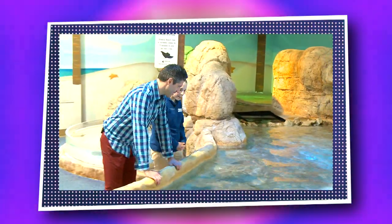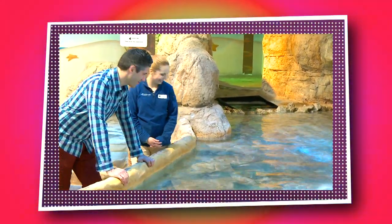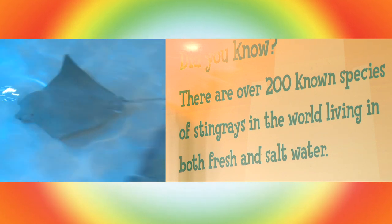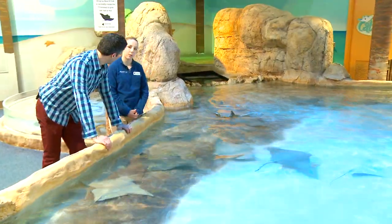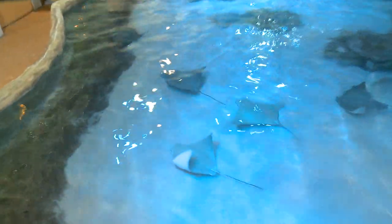Up next on our sea life adventure is a visit to the Stingray Beach Club. So what do we have here? Welcome to Stingray Beach Club, Alex. Awesome. There are 200 species of stingrays. Some live in saltwater, some live in freshwater. We have four amazing saltwater species in our exhibit here today. Can I touch these? Exactly, just two fingers along their backs.